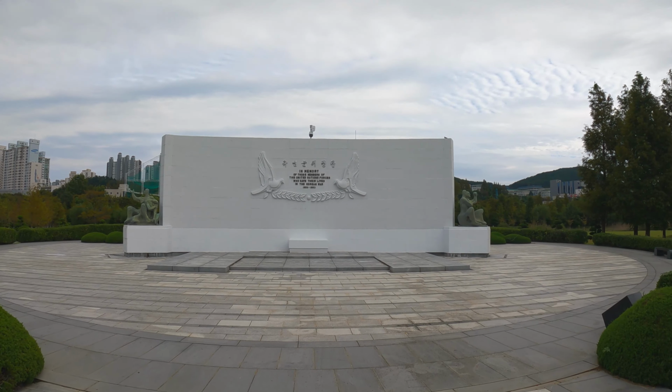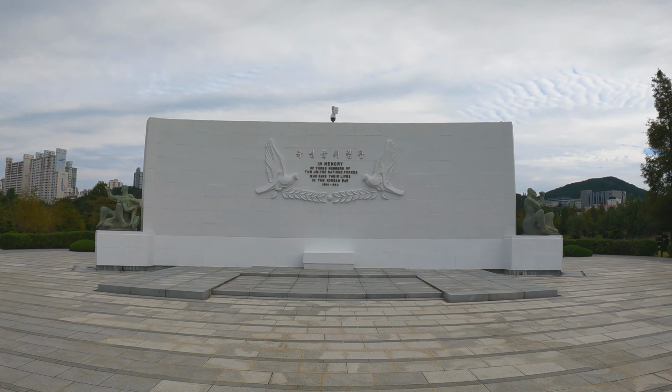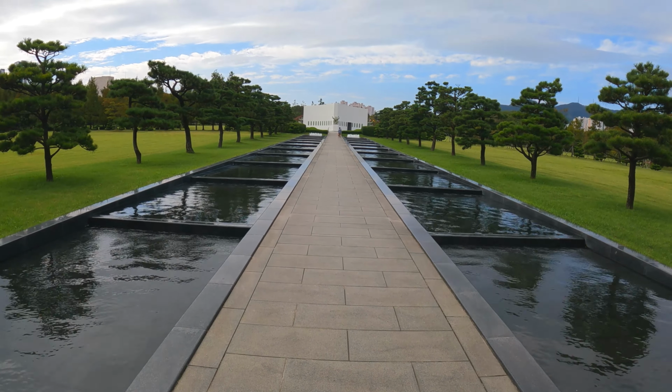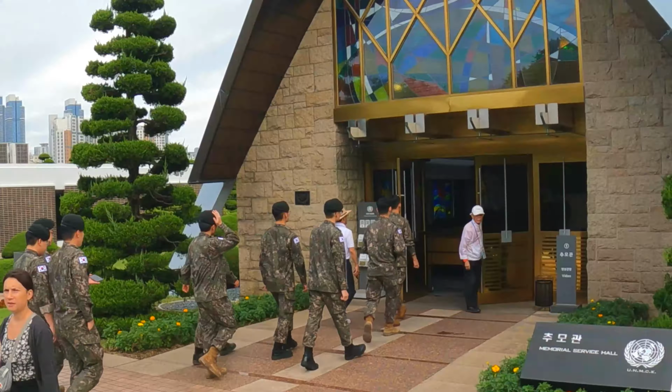The Wall of Remembrance, where the names of over 40,000 soldiers from various countries are inscribed, immortalizes their commitment to the cause of peace on the Korean peninsula. This sacred site not only honors the fallen, but also serves as a reminder of the importance of global collaboration and diplomacy for maintaining peace.